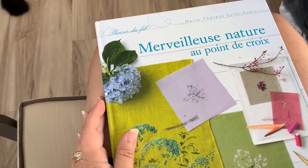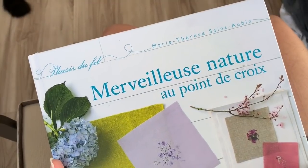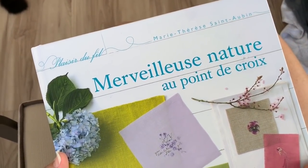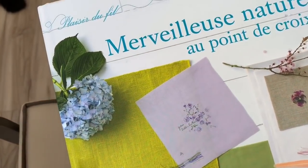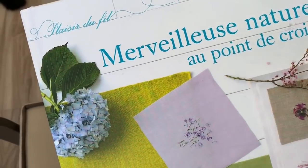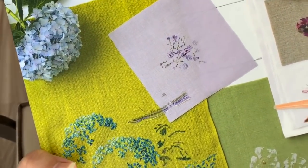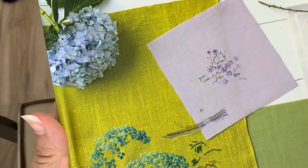Okay, so now we have Marvelous Nature in cross stitch, and this is by Marie-Therese Saint-Aubin, something like that. This one is going to be a little bit more difficult to film because the charts are interspersed amongst the designs, so please forgive me if I fumble a bit, and hopefully I won't show you any of the charts.